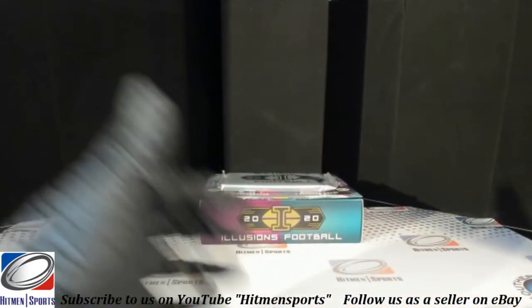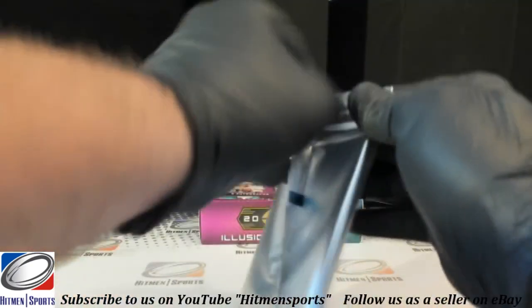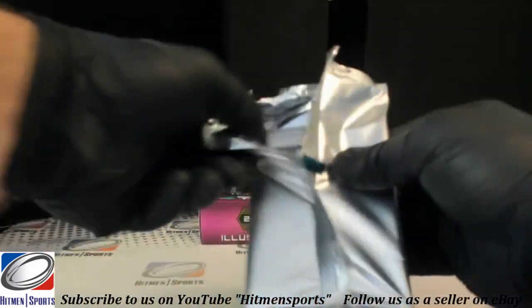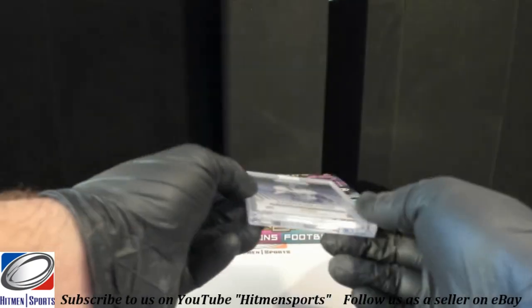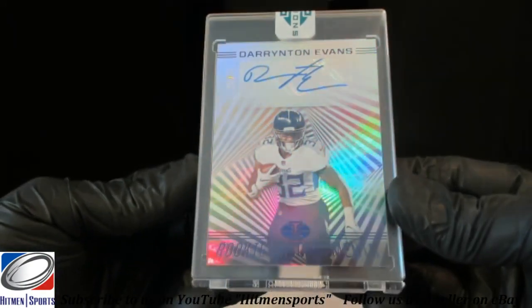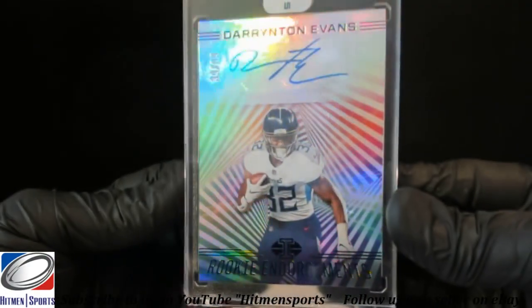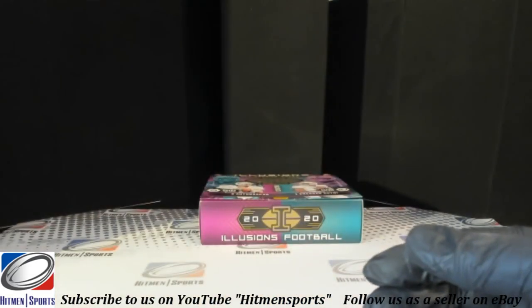All right, guys, one auto remaining. Let's see, in case one. See what we got here. For the Titans, Darian Evans. 39 out of 99. So there you go, Titans. Darian Evans. 39 out of 99.